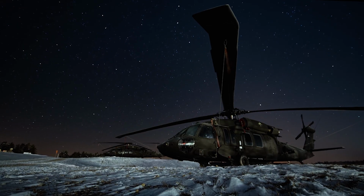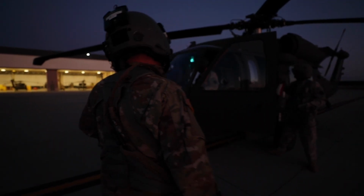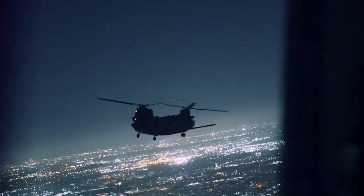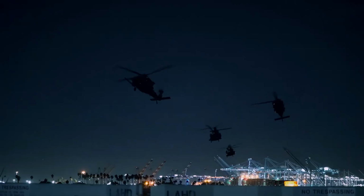One hour before midnight on May 1st, 2011, two stealth Blackhawks departed Jalalabad, with three additional Chinooks following closely behind. The Chinooks set down north of Abbottabad, standing by with both the quick reaction force and the fuel and equipment necessary to refuel the Blackhawks as they departed Pakistan once the job was done.